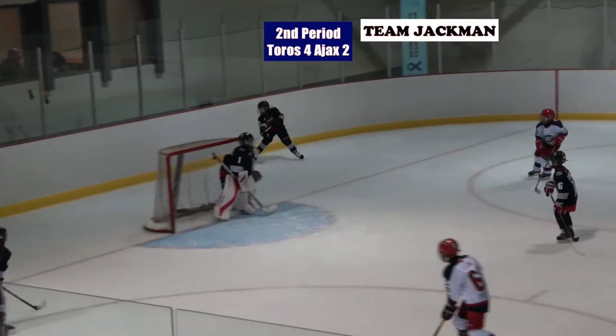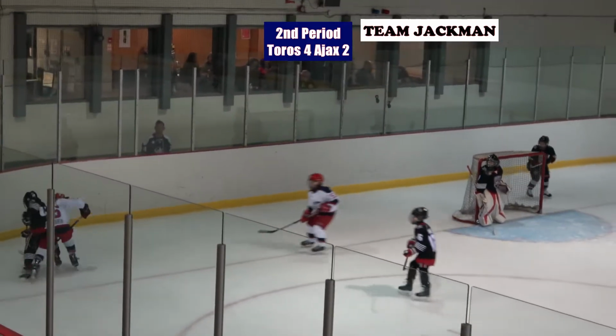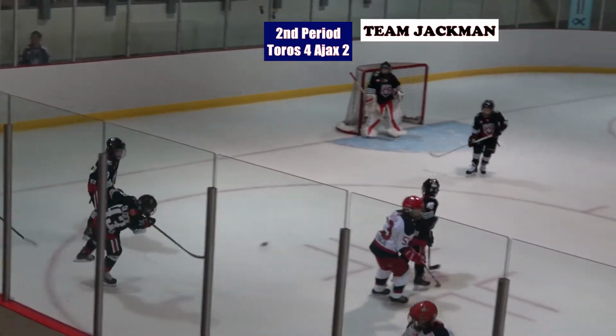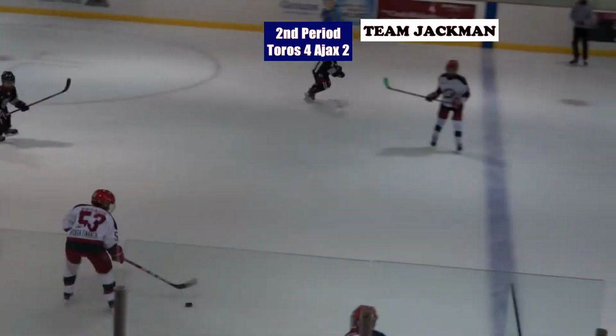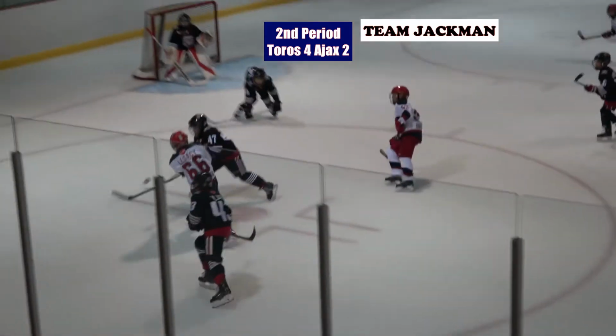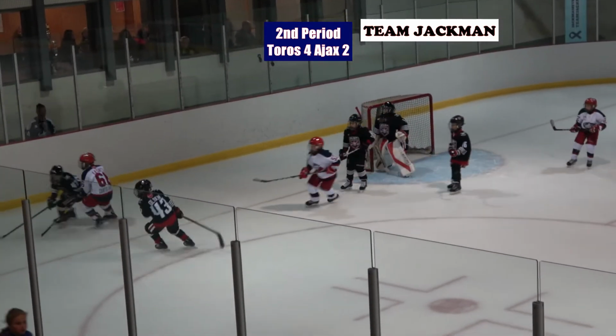Hornblower from his own end. Hornblower fires it around the other side for away. Pressured on there by Ardog. And now Hornblower can't get it out. Capped in by Ardog, who couldn't get a shot through. Now it'll be Legacy shot. There's a stop from Grunfield.